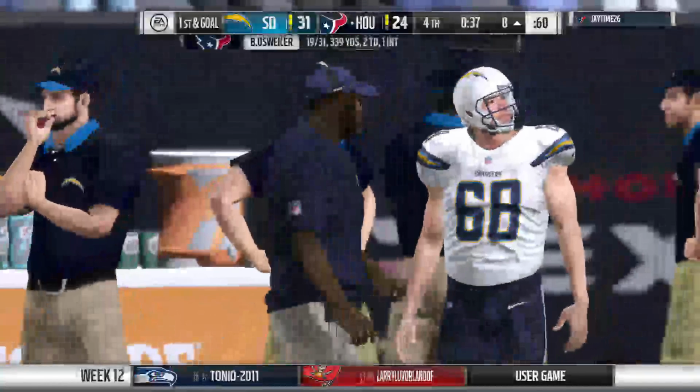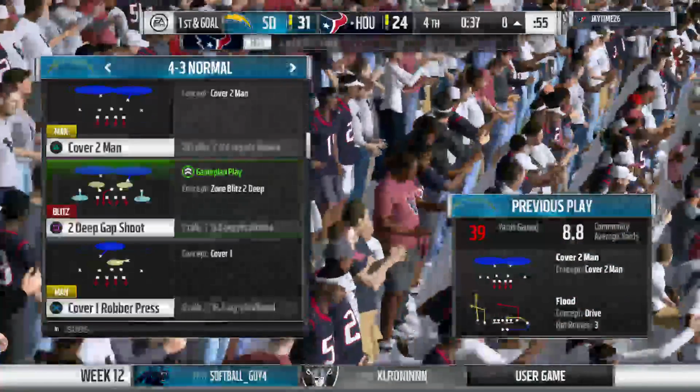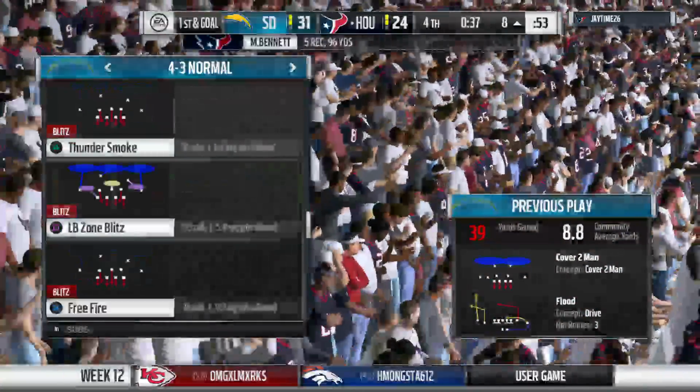And now the Chargers are going to look up here and signal for a timeout. It's just their first. They've got 2 more to use here in the final stages.